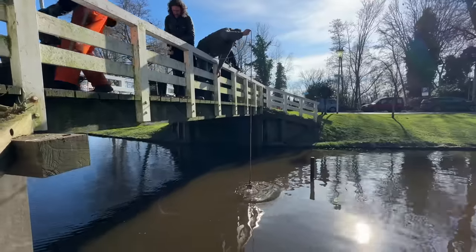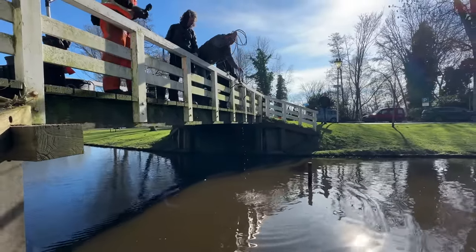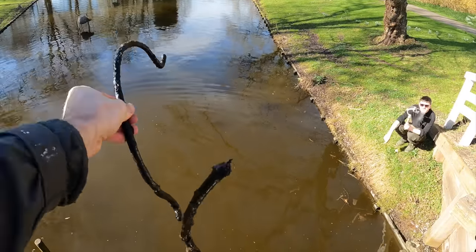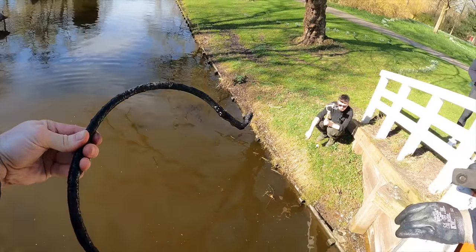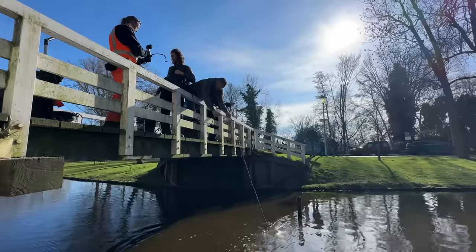Oh, what have you got? Oh, it's a bucket, an old one, I think. Look at that, that's the handle from it. Oh yeah, that's the handle from the bucket. The bucket is still in there. It's heavy. Bucket list find that.